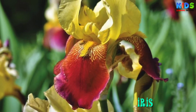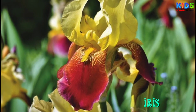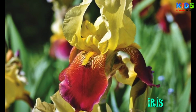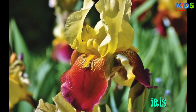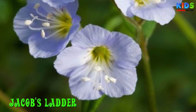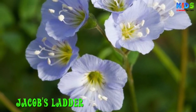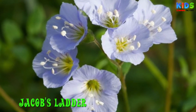Iris. The iris is a plant that grows from a bulb or rhizome. Depending on the species, the leaves of irises tend to be sword-shaped. Jacob's ladder. Jacob's ladder is also known as Polemonium, and it is an herbaceous perennial. The plant grows best in moist but well-drained soil.